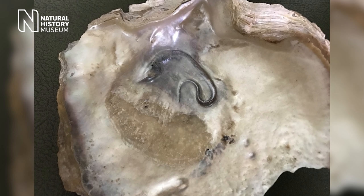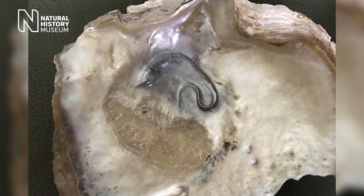Over time, the oyster covers the fish in layers of mother-of-pearl. This process probably took around 5 years to happen. This is not a traditional shape for a pearl, but it's certainly precious to us.